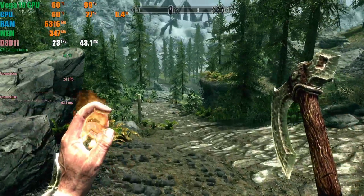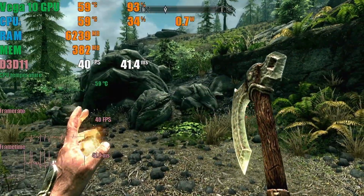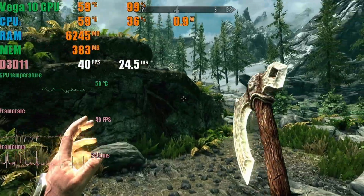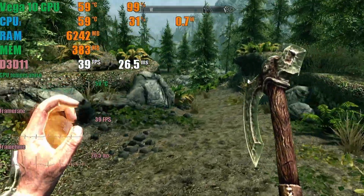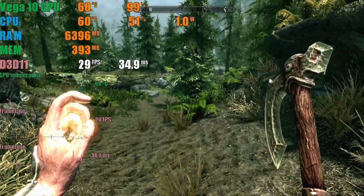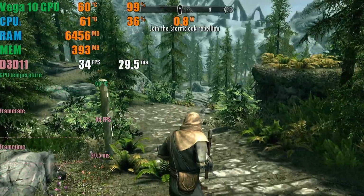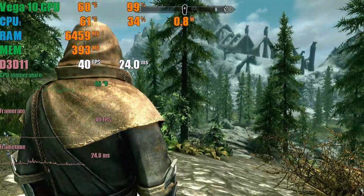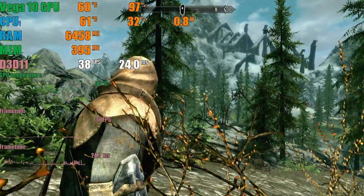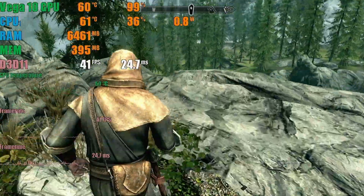So let's try dropping this to 720p and seeing what it does. So after dropping that down to 720p, we're still in all low settings. We're able to get pretty consistent 30 to 40 FPS, most importantly staying pretty much above the 30 FPS mark. Just leave it like that and have a playable experience and play Skyrim on your mini computer, which 10 years ago would have been unfathomable, but this game has been released so many times over the years.